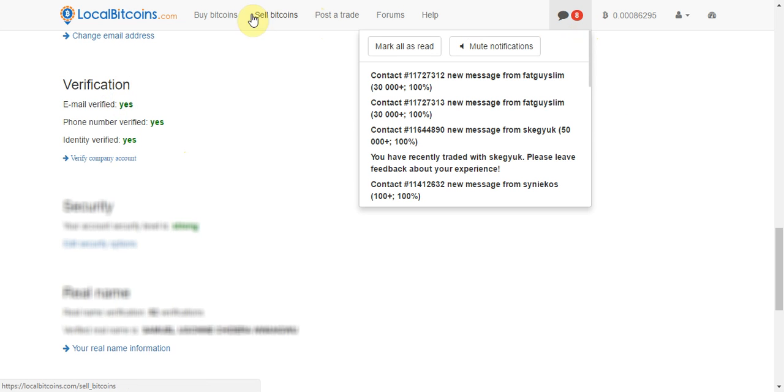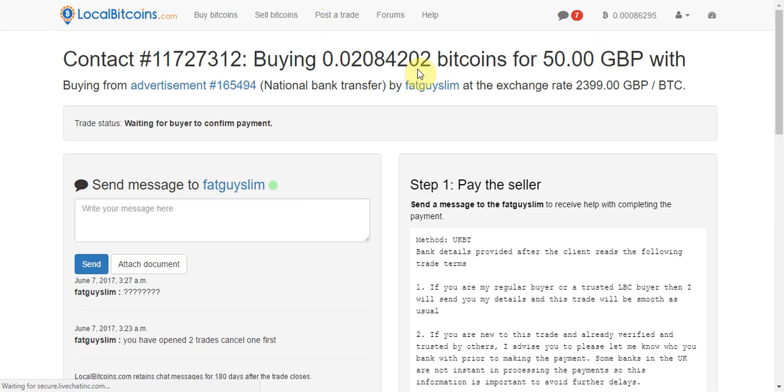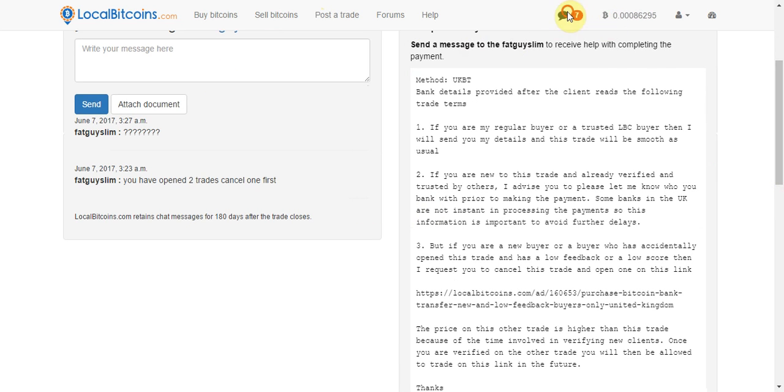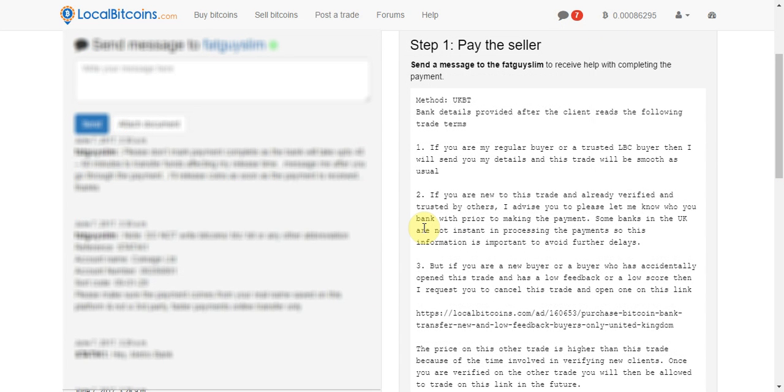So I've already actually opened a trade, so we'll just complete it. I've opened 2 trades apparently this guy's saying, so let me close one. Okay, I've managed to sort that now. I'm blocking out the details as obviously sensitive information, and it's actually my personal account that I'm using to buy this Bitcoin. But all he's done is he sent me his account name, his number, sort code and a reference that I should attach to the payment.